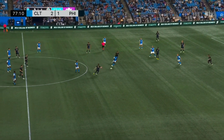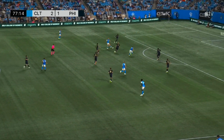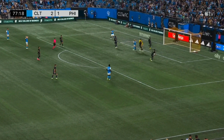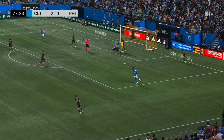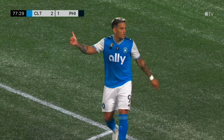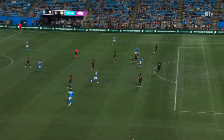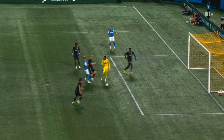And then chance number 3, I want to highlight right here for Charlotte in the second half. You can see this. Ball in from Swiderski into Petty, and that's a huge save there by Andre Blake. Charlotte came at the Union quickly. Should have made it 3-1 right here. I know Derek Jones had a chance later on in the second half as well, but this is a huge save here by Andre Blake. Just the movement by Charlotte. Andre Blake coming up big once again.